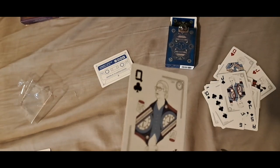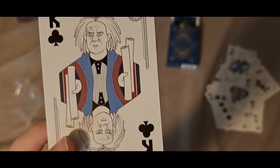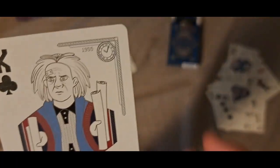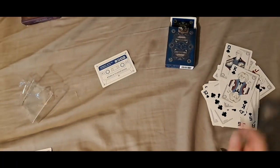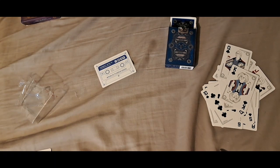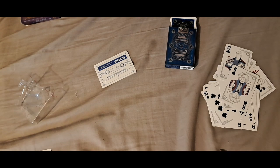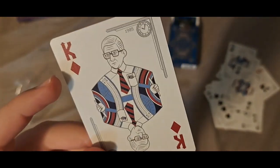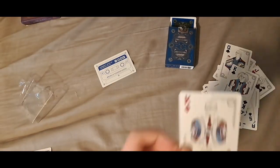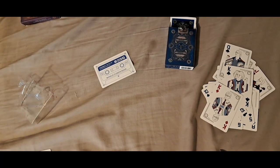But, yeah. And then here is Dr. Emmett Brown, and he is the one who invented the time machine. Now, this is 1955 Doc Brown, as opposed to '85 Doc Brown. Oh, and the king. Who is this? 1985. I think this is George McFly from 1985, if I'm not mistaken. It's just an older version of him. But I might be mistaken, I'm not sure.